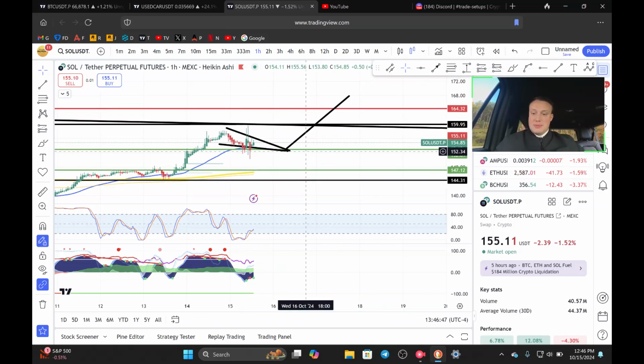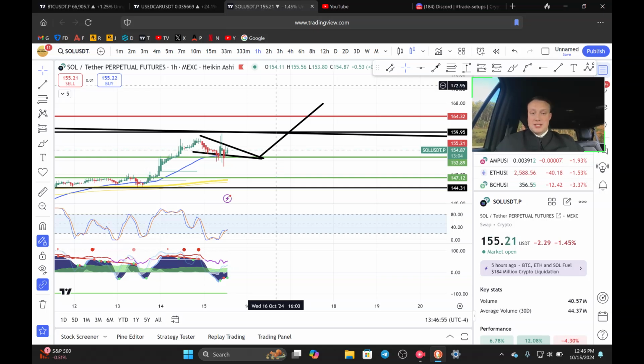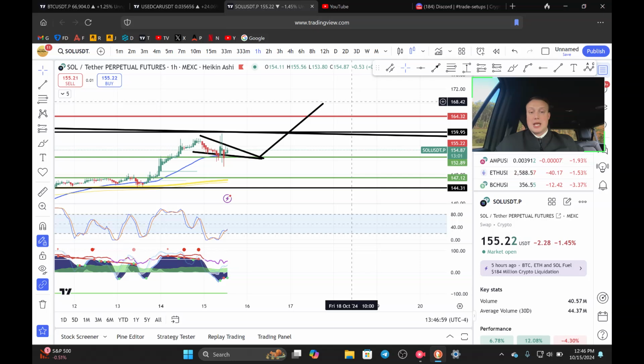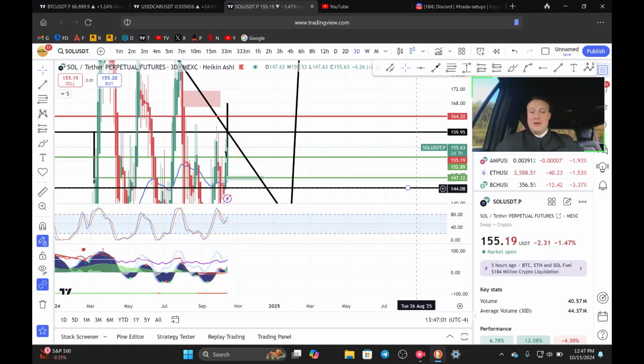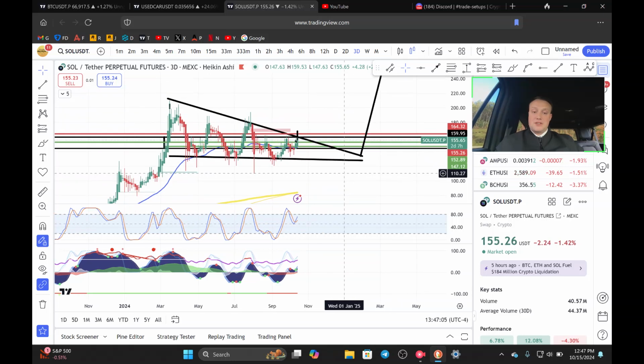So I would say that technically your next measure move short term for Solana is 168. If you lose 150, it's very likely you come back down to $144. So to me, Solana is gearing up. If you can make this break above 165, like I said, to 168, I think a break at 165 would then be a confirmed breakout of the 3-day time frame.